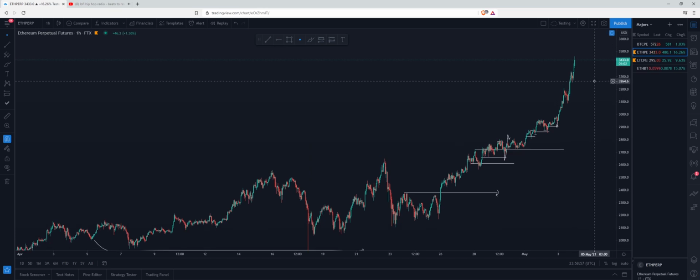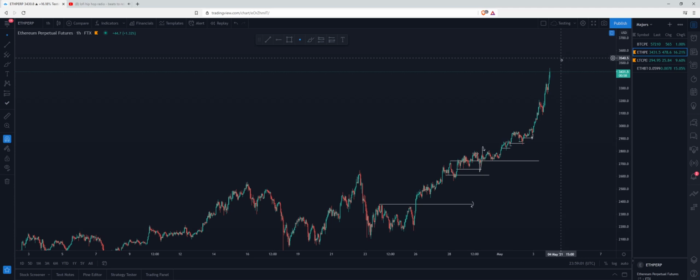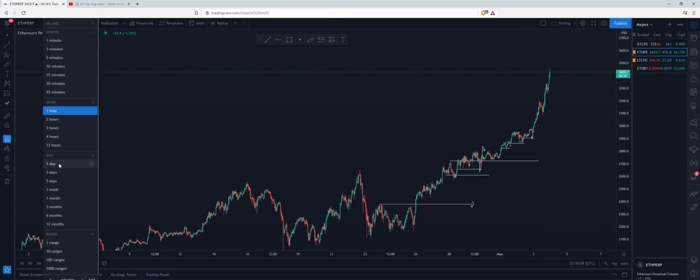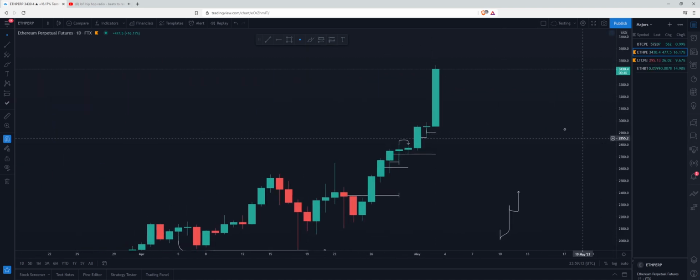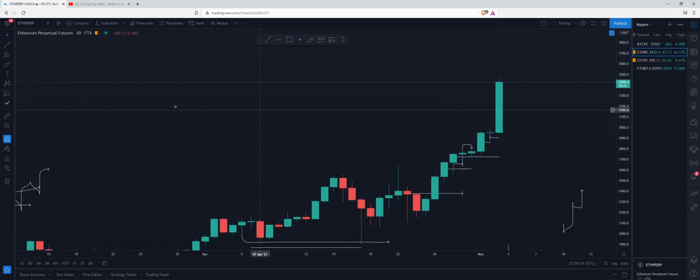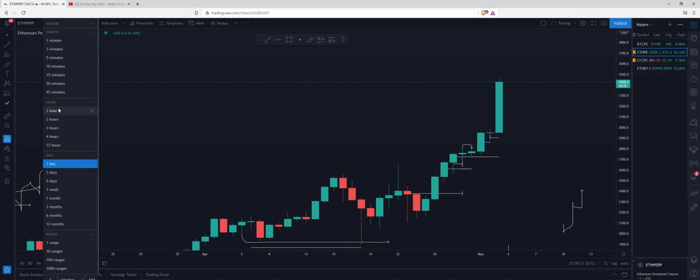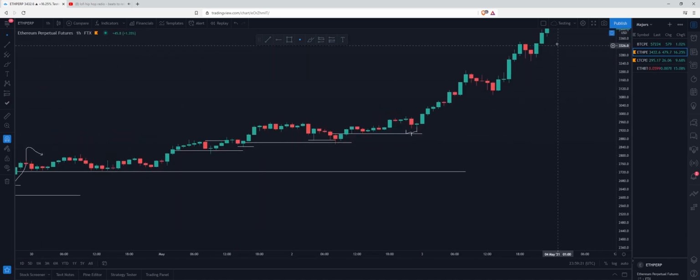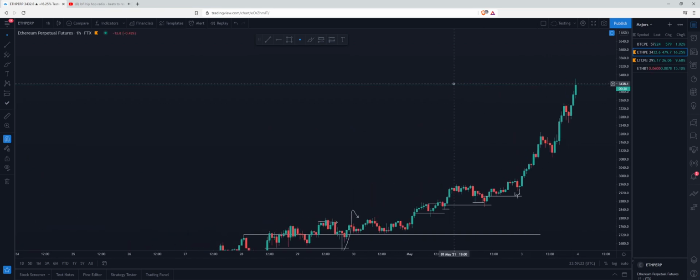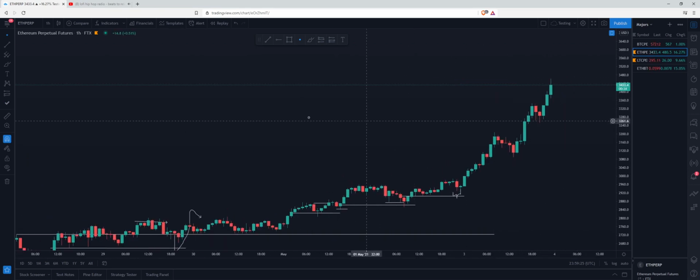Ethereum, a $500 daily candle, and it still looks strong here. This thing's crazy, man. Look at that. So still absolutely no reason why you should be looking to short this or really anything else at the moment. Structure is still bullish.